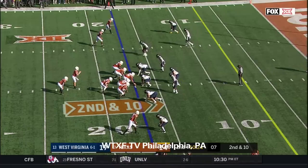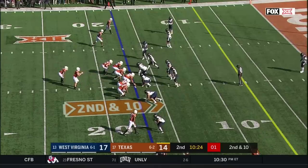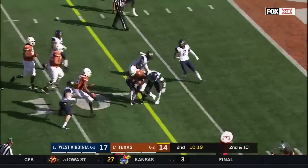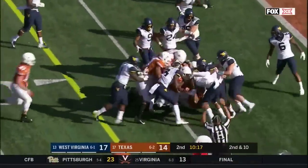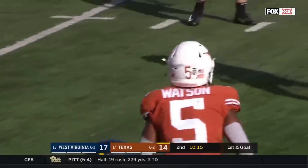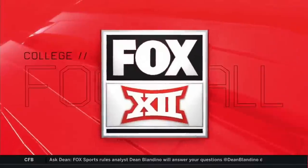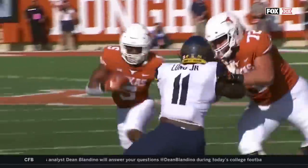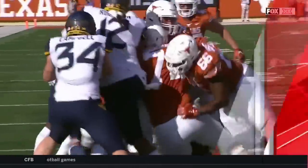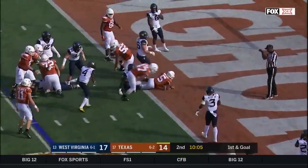Second down and 10 at the 17-yard line for Texas. Sam Ellinger hands it off. Watson, head of steam, first down. Watson still on the move. Watson gets inside the 5. That running game for Texas can be black gold. And at the end of this run, it was all about will. Nice job avoiding David Long, but then just the willpower to punch it down there. They'll run it again with Watson. Touchdown, UT.